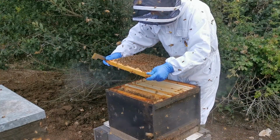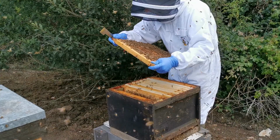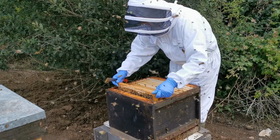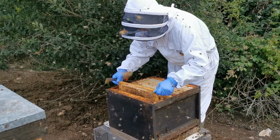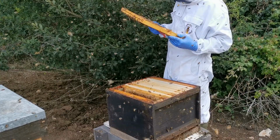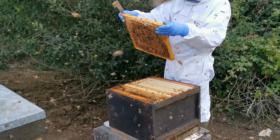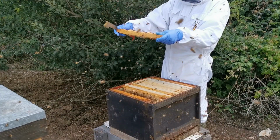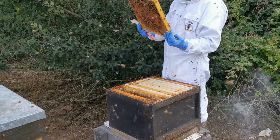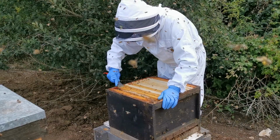What I saw of them, but it was somebody with pollen on their legs. You may have missed it, you know. Looking at this frame, there's pretty fresh eggs on this one as well. Not so many though. There's nothing I don't want to see on this frame at all, so very happy.